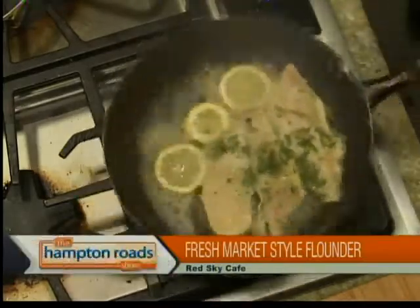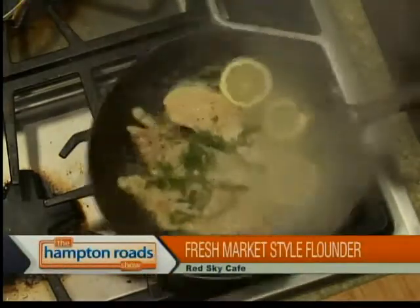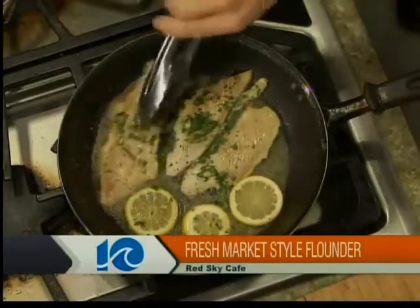Do you cook everything in wine? No, I don't. You know what? I don't even drink, so I do. It cooks off the alcohol, but what it does is add a little bit to the sauce. Also, it's going to add a little moisture to our fish.